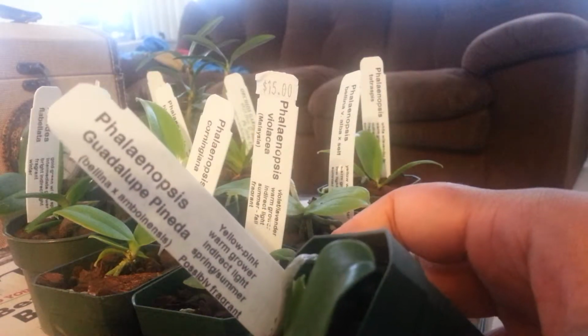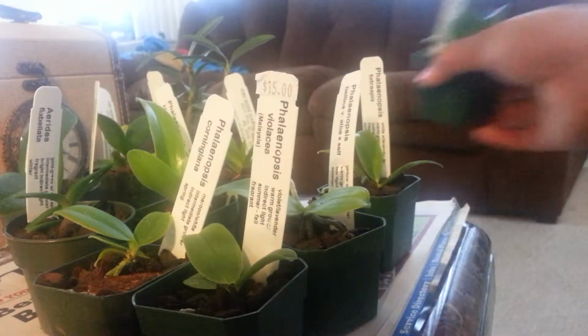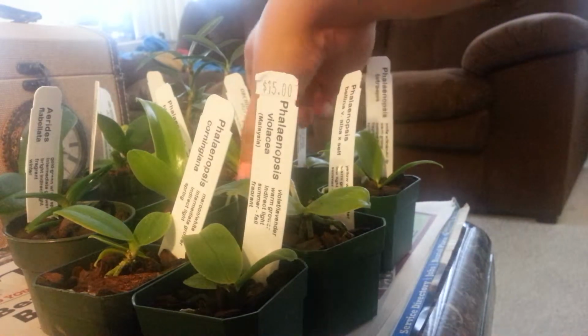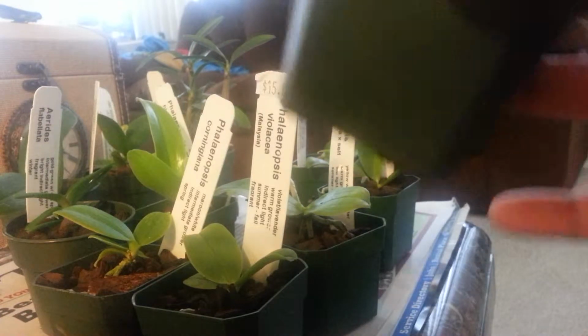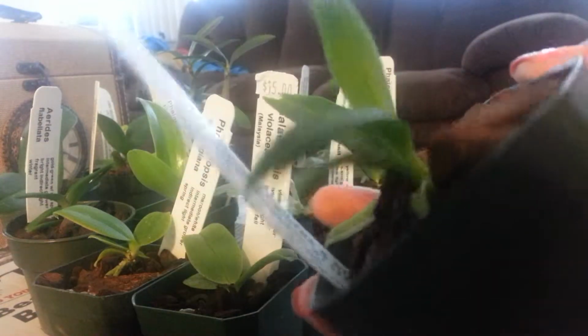This guy over here is Phal. Guadalupe Pinda. It's a cross between bellina and amboinensis. The reason I have so many bellinas is because they flower at different times, and I want to have a fragrant orchid in bloom as long as I can. So that sounds good to me.